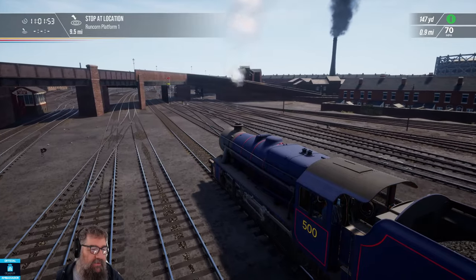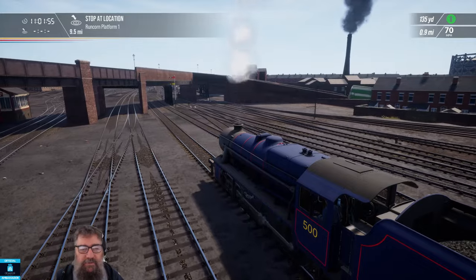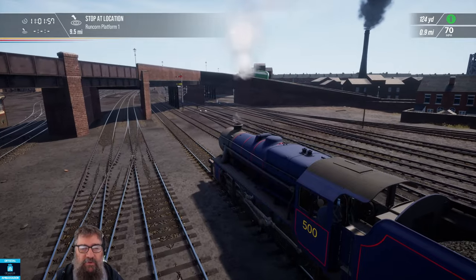There's plenty of railways that still have semaphores now. Some of our Melbourne lines still have semaphores.